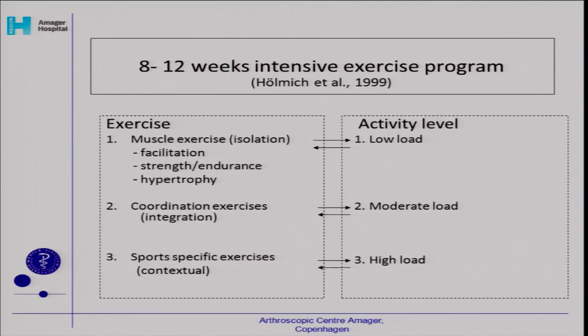So to give you a brief overlook of the program, we would say that we have sort of a low load period where the main aim is to isolate some of the involved structures. So that would be the adductors a lot here, facilitate them, work on strength and endurance, and even go into some kind of hypertrophy training at some point. Then you move into a period where you have more moderate load, but you go more into coordination. So you want to integrate the strength that you build up. And then at the end, you go into more sport-specific exercises where they're also allowed to run, but you do sliding and stuff from side to side.